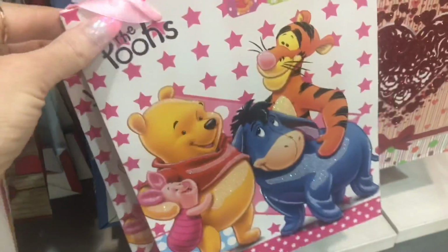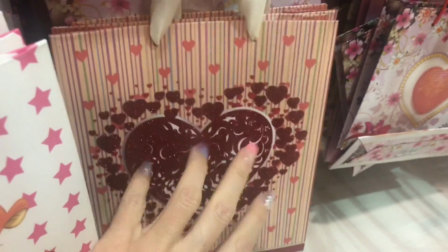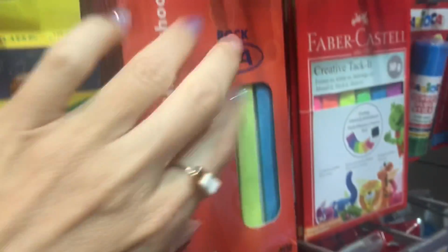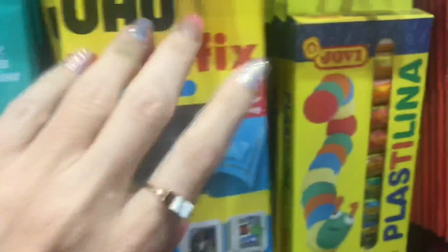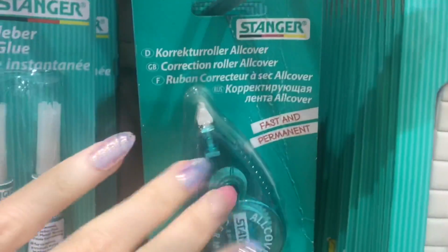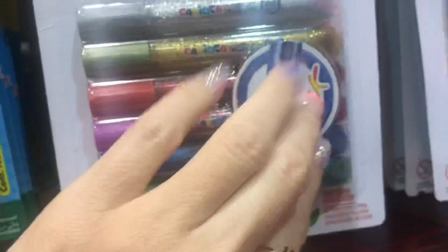Next, this was a section with different party bags. They still had their Valentine's stuff up. Lots of different Valentine's bags. More of, I don't know, back to school type stuff as well. I love seeing all the different Arabic writing and just different prices and calculating that. They had some acrylic paints there. Just two. This section actually reminds me of the Dollar Tree.